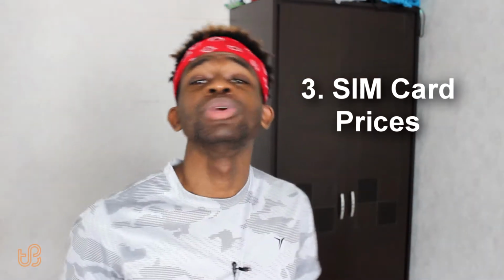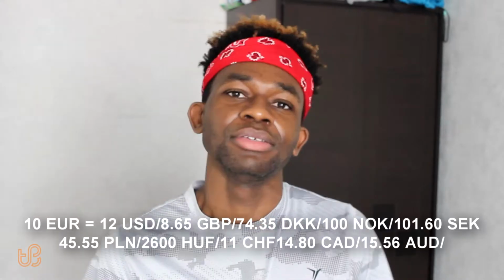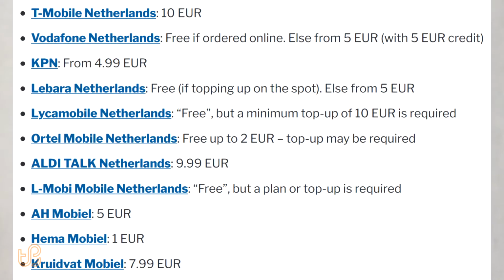So how much will a SIM card cost you here in the Netherlands? Well, you can get the SIM card for free all the way up to €10. But when I say for free, conditions apply, because when they give you SIM cards for free, they want you to either recharge on the spot or buy a plan on the spot. But otherwise, let's say if we exclude the free one, then you can get a SIM card for as low as €1 all the way up to €10. Okay, so let's look at the individual operators and see how much a SIM card costs. So I will show you the operators and the prices on the screen.